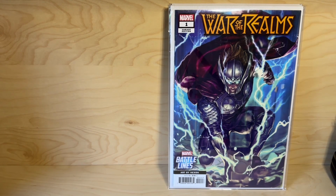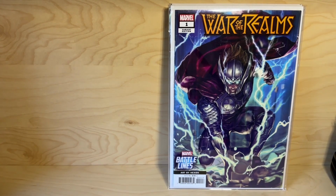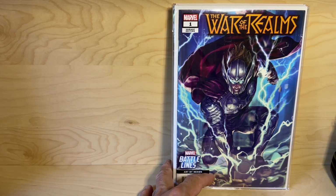Anyway, I don't want to take too much of your guys' time, so I'm just gonna go straight into this right here, War of the Realms #1. The artist's name is Nexon, and this is the battle line. Just an awesome cover of Thor, the God of Thunder. Hands down, it's really cool. I don't know, I just somehow love this cover, just love it.